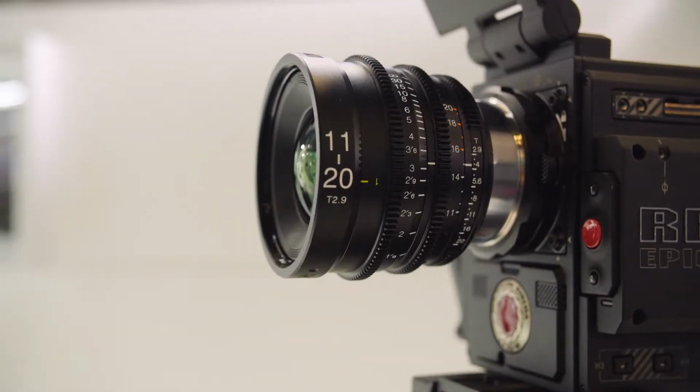Quick question: did you see Tokina, from 3 years ago to where it's now? You've come in leaps and bounds, haven't you, as far as the cinema market's concerned? 3 years ago, we had only 3 of the prime lenses. Now, 6 lenses. And then maybe end of this year, we will introduce the 135. They are all from 18 to 135 T1.5. We will expand it more and more.